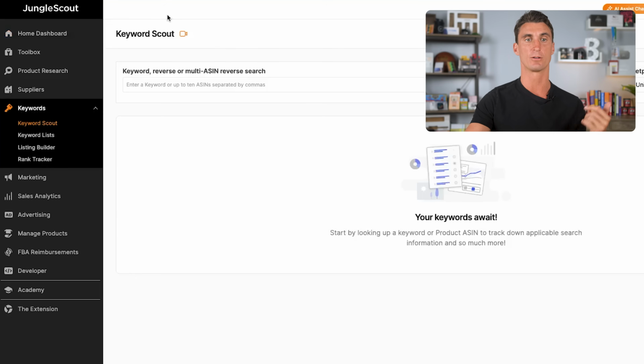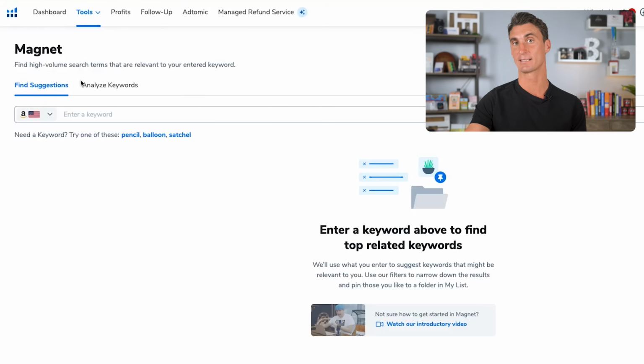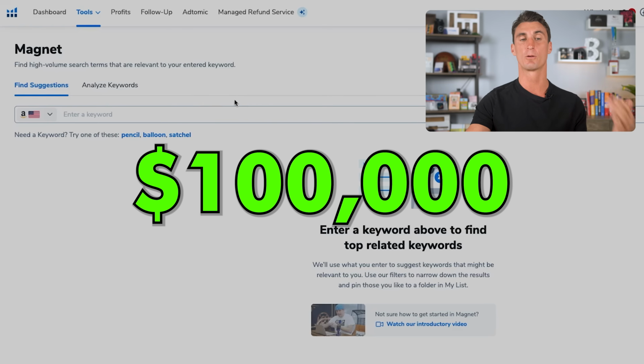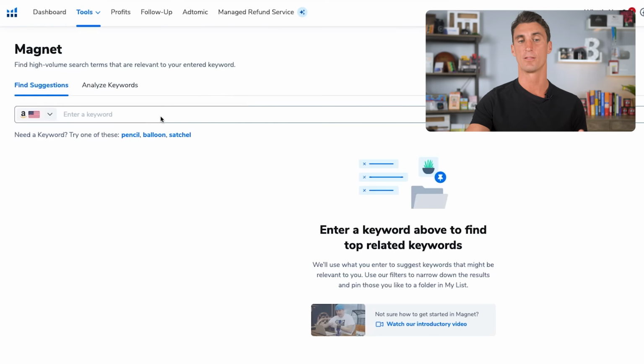In Keyword Scout. And I actually used this Magnet tool from Helium 10 to find one of my most recent products that I launched. I launched this product in just 7 days, and this product's now doing about $20,000 in revenue every month, which means that I'll be making over $100,000 in profit from this product. And let me show you how I found this product.